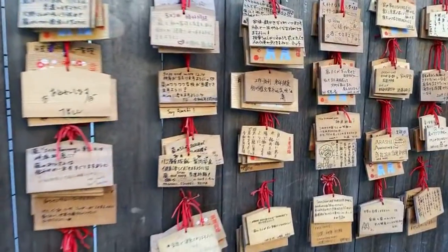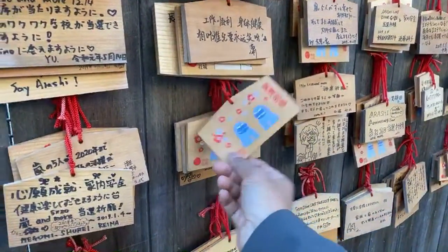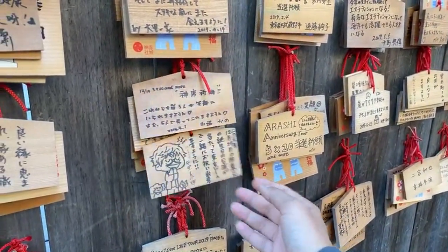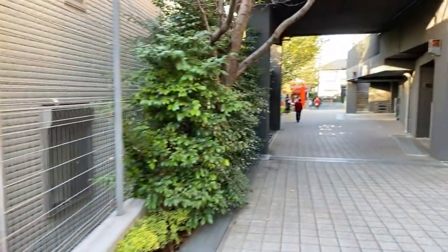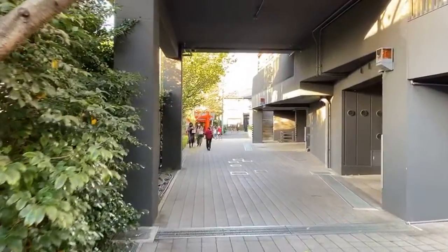These are where people will write their onegai or wishes on these things. I don't know if I should show them or not, but you'll write something and you put it here and then it will come true. I hope it comes true for everybody. It is a beautiful shrine.